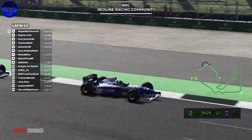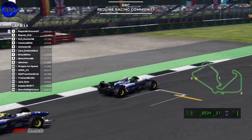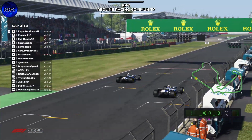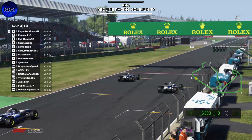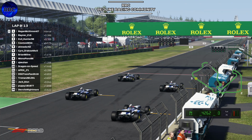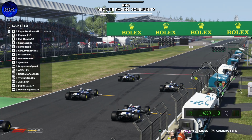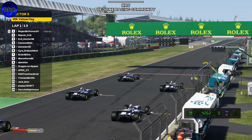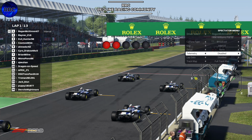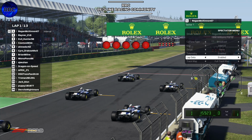So Regan is just pulling on to the straight, Rayner just behind him, and then Kyle, Cosmos, Ahmed, Cairo, Brian, Mono, AJ Wuhan, Dragon on Speed, Apex, Toon, Tristan, Jack, Puppy, and Devils will be the last car to pull onto the back of the grid. As we wait for the lights to appear, we've got a yellow flag showing for some reason. No, we don't. Here they come.